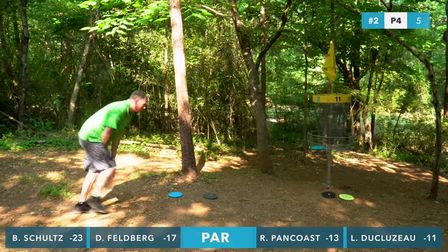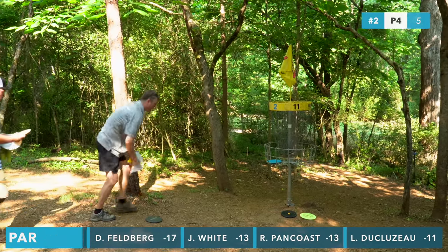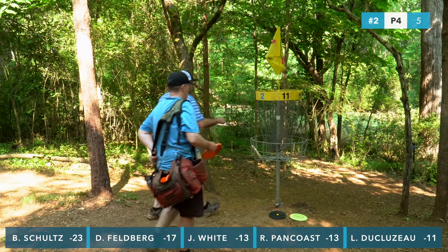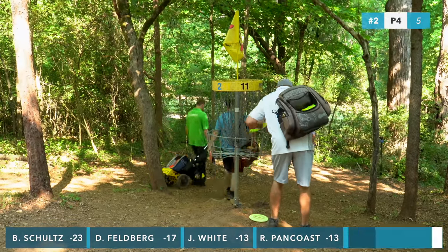Tap in par for Jeff. Tap in par for Barry. The same for Feldberg. Ross sets it in for his par. Lionel as well.